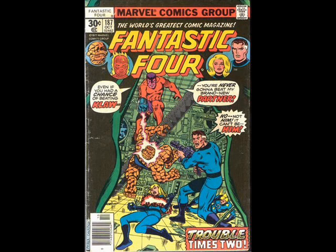This is the machine that apparently switched the minds between the... Ooh, what is this? The Thing and the Hulk, which I don't think I've ever heard of that story before. Back in Giant-Size Super-Stars number 1, this is the machine that did it, so they think it's going to help Molecule Man.